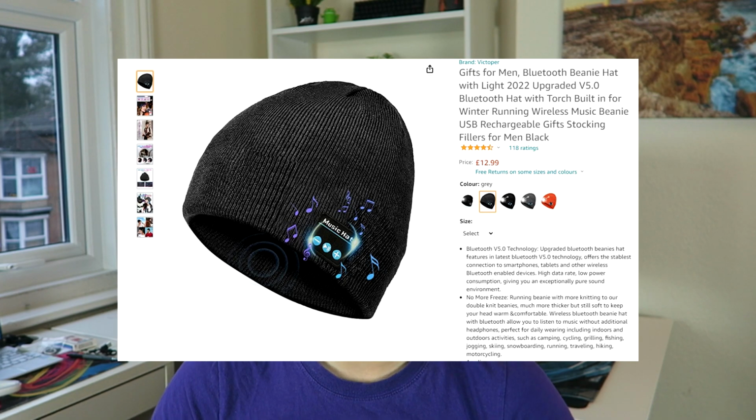It is a hat with speakers on the inside so that you can listen to music. This is quite a good idea I think, because I find wearing headphones with a hat on top kind of squishes the headphones into your ears and it's quite uncomfortable. This was only £11, which I think is really cheap. The sound quality isn't too bad, it does lack a lot of bass, but there were ones for a bit more money which I definitely would recommend spending. Maybe you can get something a little bit warmer and with a bit better sound quality.